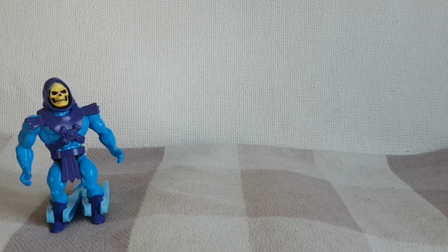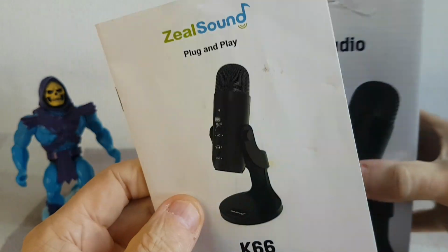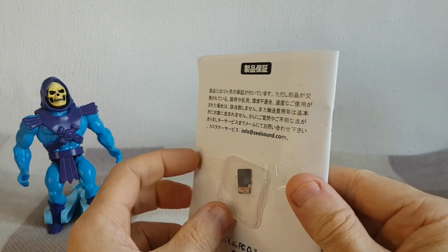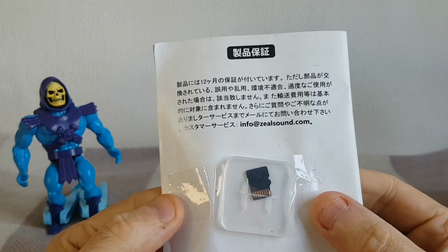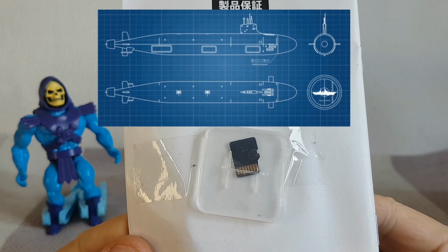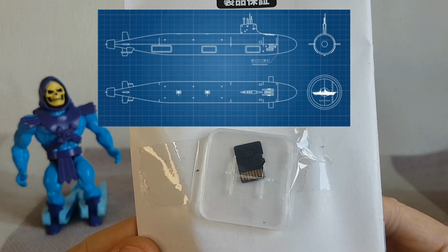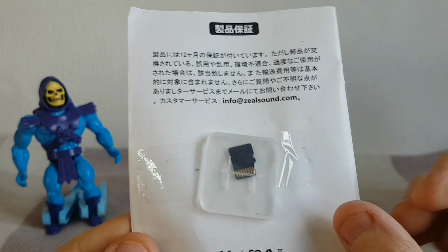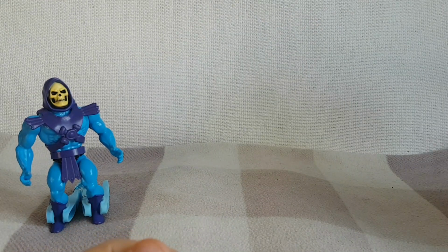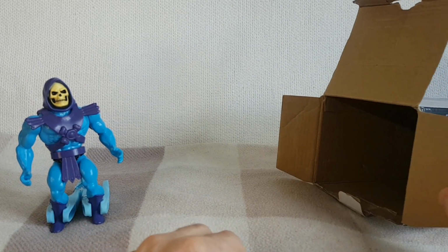But now let's get into the box a bit more. Now here is the instruction booklet for the microphone, and taped to the back is a memory card, an SD card. Now this contains the blueprints for a nuclear submarine that Nick and I are working on. So thank you, Nick. I'll look forward to looking through the plans, and we'll get building that as soon as we can. Thank you so much indeed. Very much looking forward to that. Just a little taster of what's to come. Some nuclear submarine action. And okay, so let's put the box here off to the side, and then we can withdraw items one by one and see what they are.